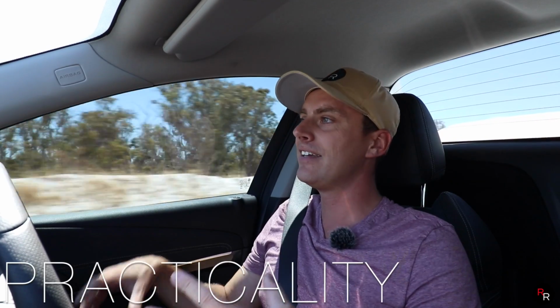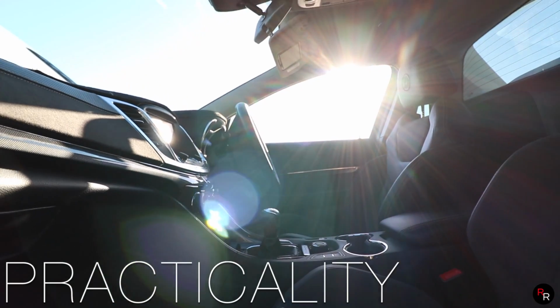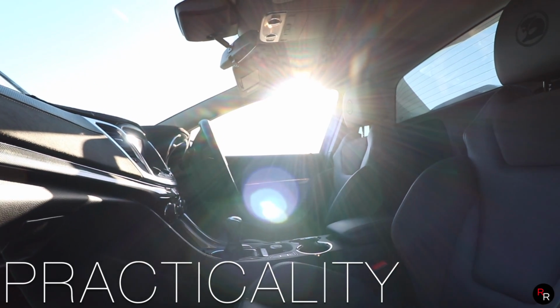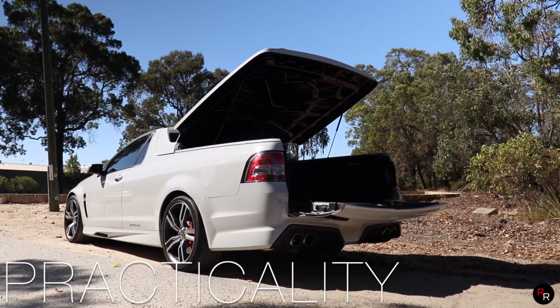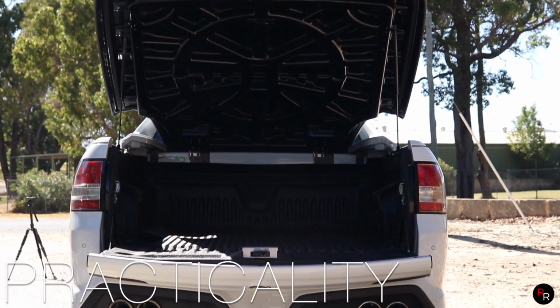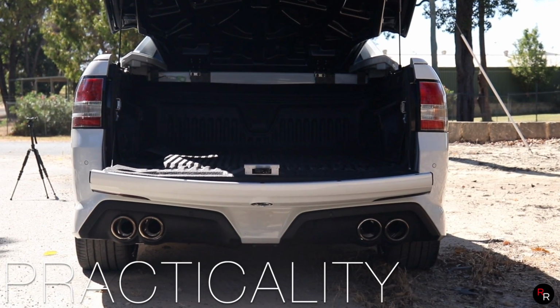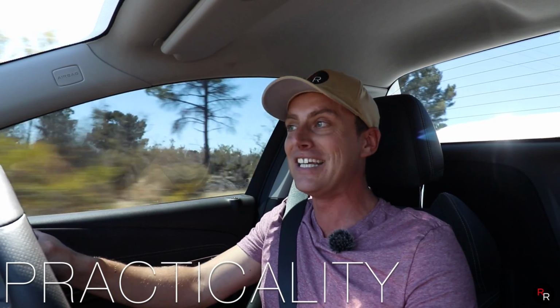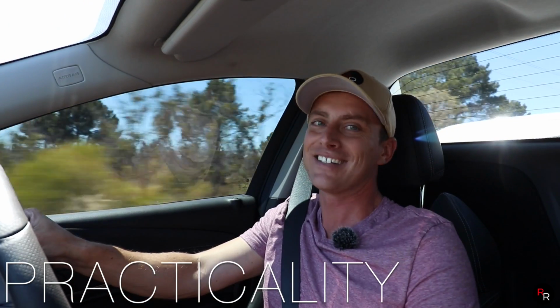Now, practicality, this really does depend what you want it for, because there is only 2 seats in here. It's not a whole lot of room inside, but you do have that truck liner in the back, so you know you can fit large items. If you want to tow stuff, you can do that. But it is a very thirsty beast. It is a very tail happy beast. So practicality overall probably isn't the best.